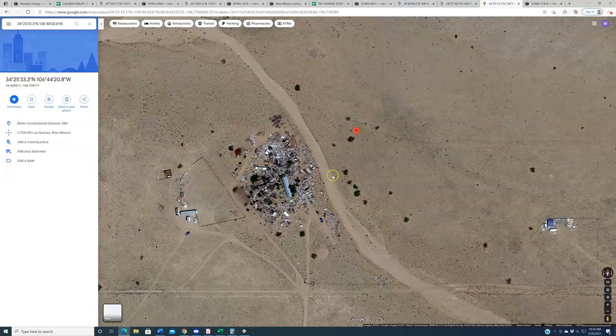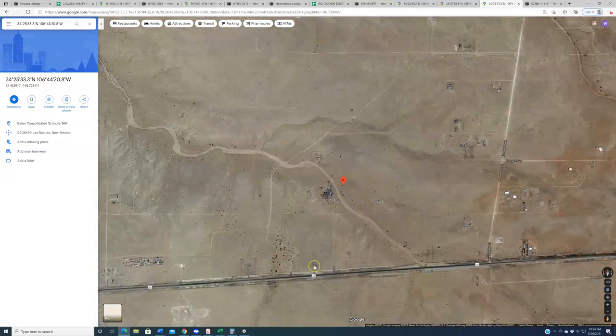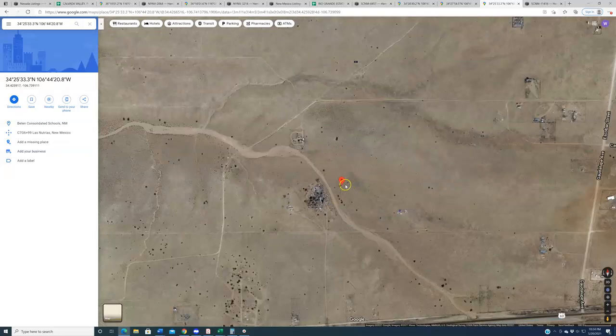But there is power basically at the lot line. This neighbor has power right here. You can see it right here. The other neighbor has power right there. It's in an area right by the highway, so there's really power throughout all of this region. You're never more than 500 feet from it, so it should be easy to get extended.